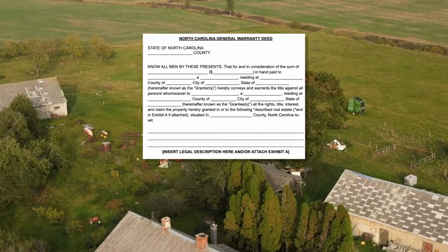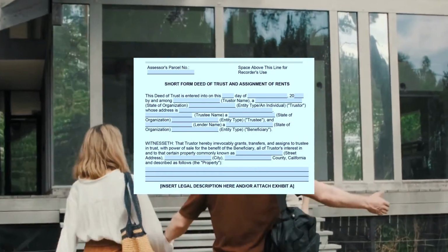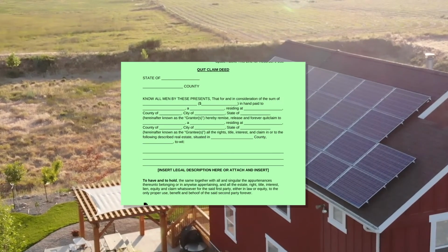Today on the Real Estate Show, I have Erica Henson with me, and we are talking about different types of deeds, deeds of trust, which are the security instrument, and why a quitclaim deed might not be exactly what you think it is. If you are an agent or a real estate professional looking for tips and tricks about real estate, then this episode is for you.